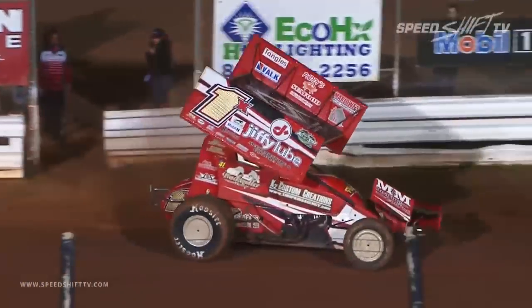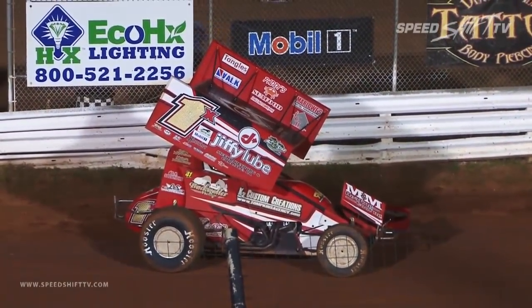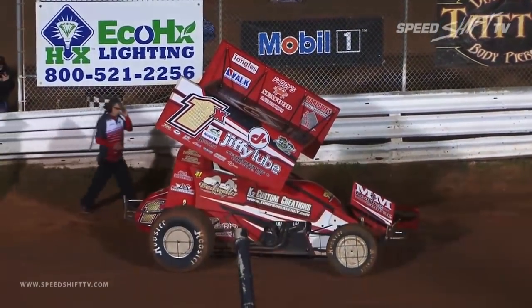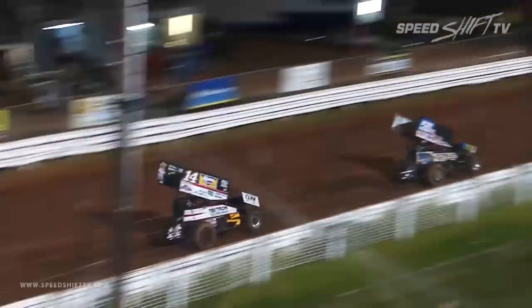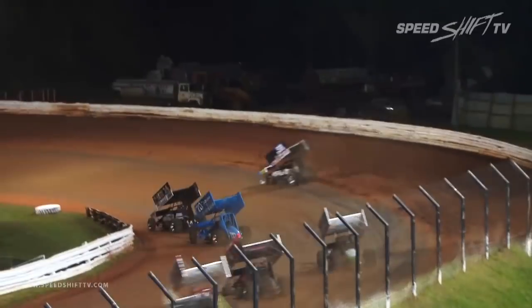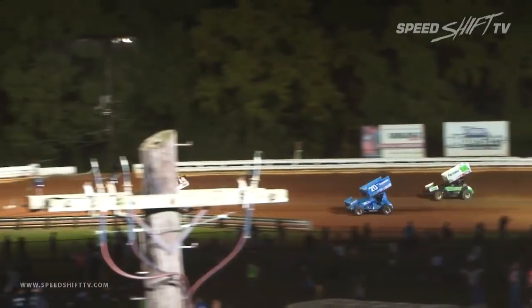Trouble on the front stretch. The leader spins on the front stretch. Chad Trout out of business on the front stretch. Tony Stewart down low, tries to drive under him, no slide job, and Siegel leads the pack down the backstretch.